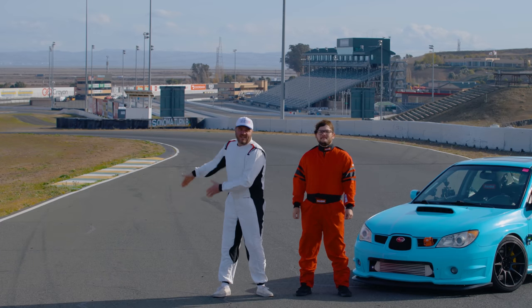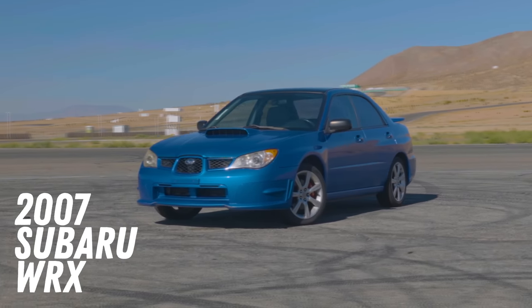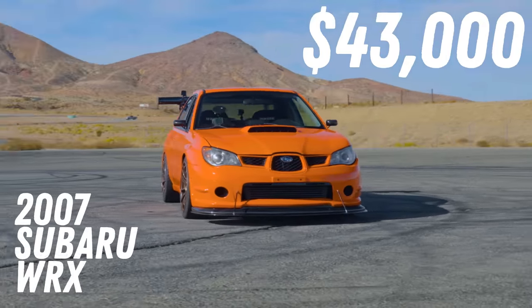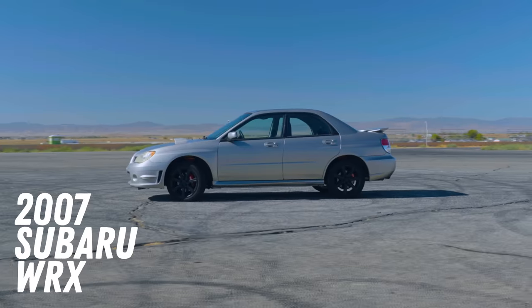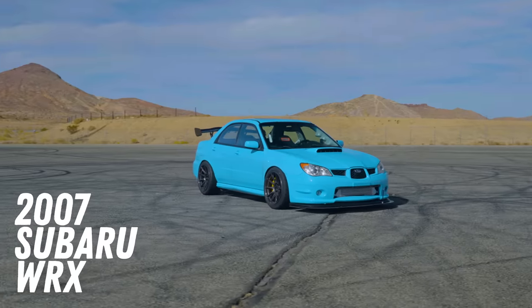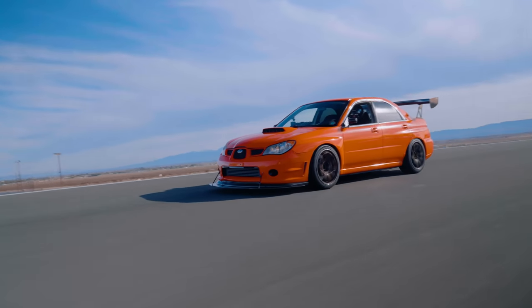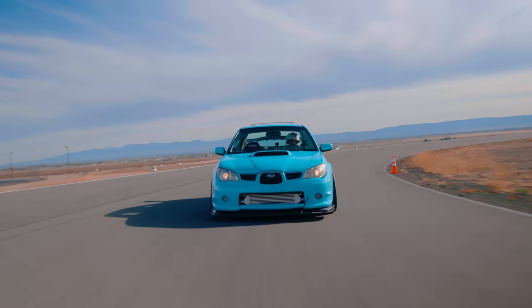This is a 2007 Subaru WRX that we bought and modified for a total of $43,000. And this is a 2007 Subaru WRX that we bought and modified for a total of $21,000. But just because this car costs two times as much, does that mean that it's two times better?